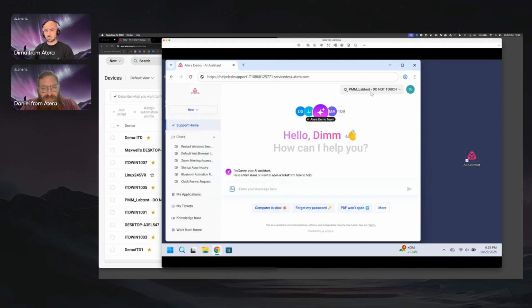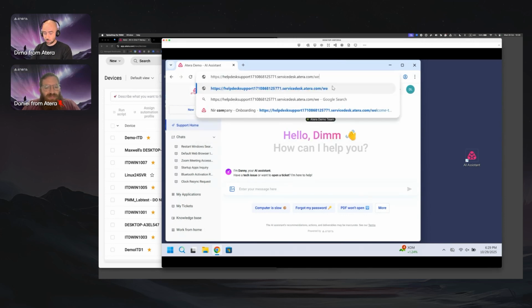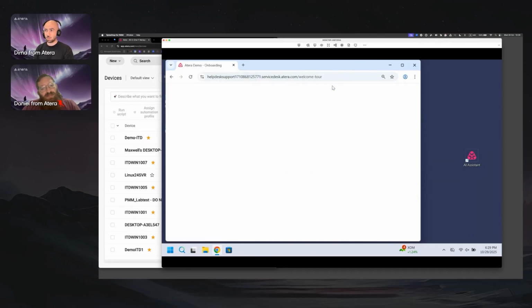And as soon as they access, Atera will know that it's their laptop and it's them who is using this specific account. What does it allow it to do? Basically, it gives Atera the upper hand in any type of conversation when it comes to your laptop. What do I mean by that? So if it would have been my first time on the portal, I would see the welcome tour.